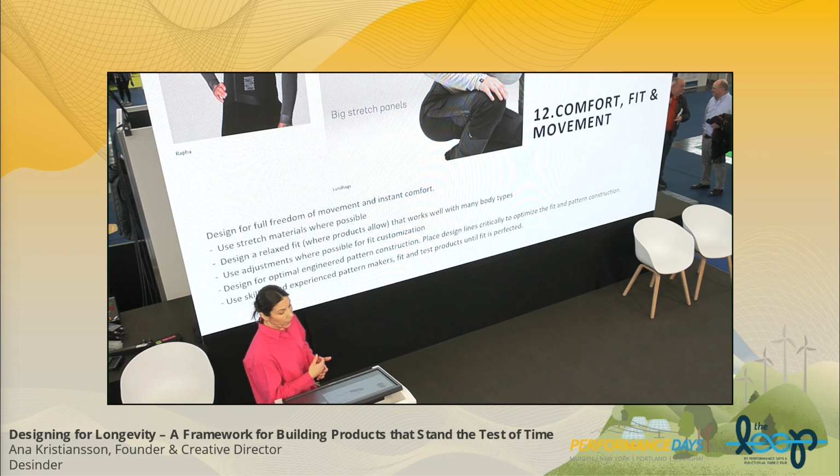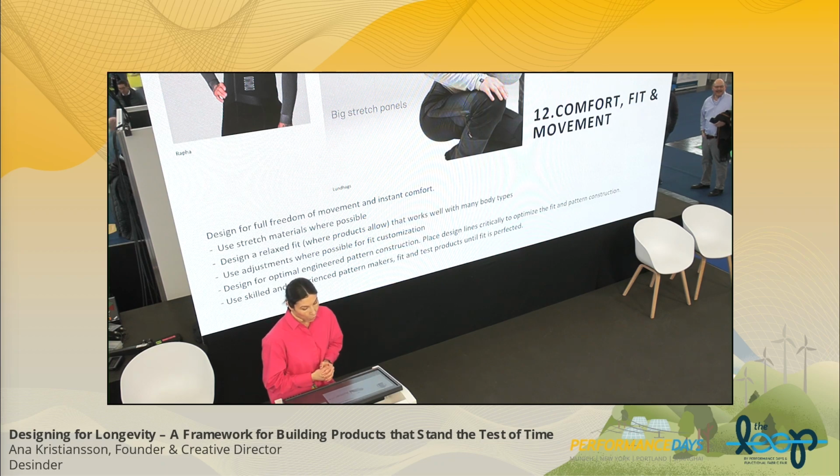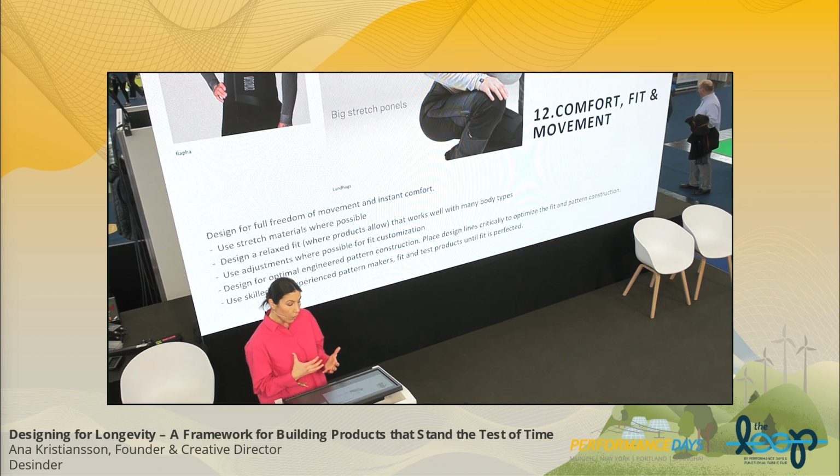So what can you do? You can use stretch materials where possible. You can design a somewhat relaxed fit where people can fit better. Different types of sizes and body types could fit better in your products. And you can use adjustments where possible so people can fit the product perfectly on their own body.